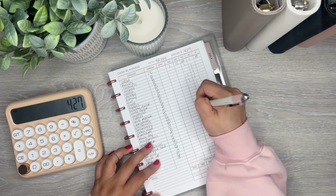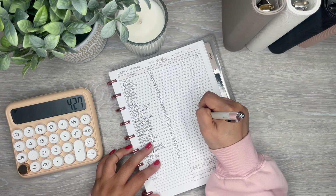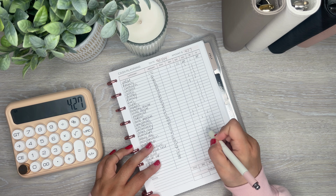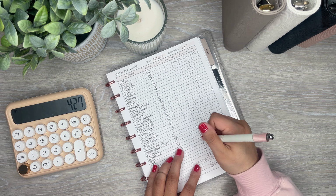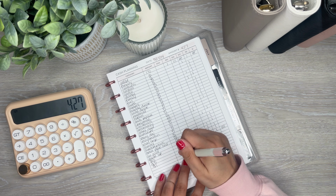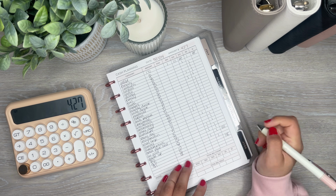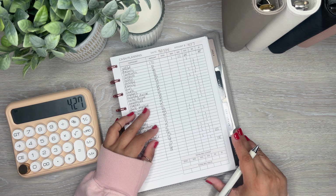And then 10, 20, 20, 5, 10, 5, and then 10, 15, another 15. This one's 9, so 5, 6, 7, 8, 9. And then I need a $10 bill for the $10 challenge, a $5 bill for the 5 one, and 18 ones. Okay, that should be right.